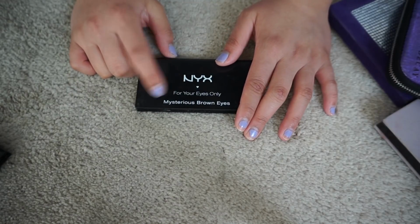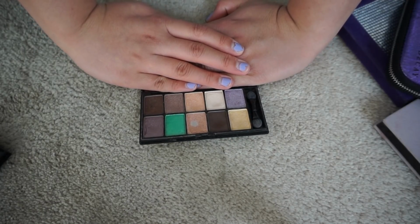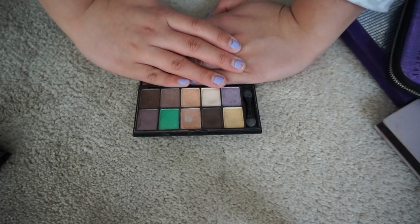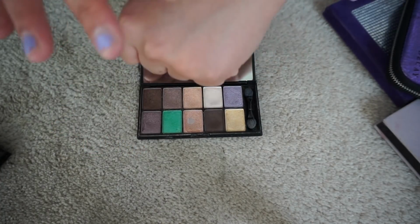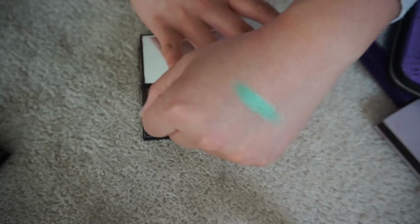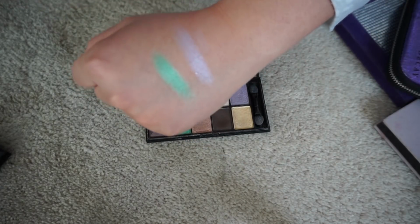This is the For Your Eyes Only for Mysterious Brown Eyes. Super old, this palette, but it has a lot of nostalgic value because I think this was my first eyeshadow palette ever. It comes with 10 shades. They are quite pigmented. I will swatch it for you. Let's swatch this green color. You want green on your eyes? I'll give you green on your eyes. And there's that beautiful shimmery purple in this corner here.